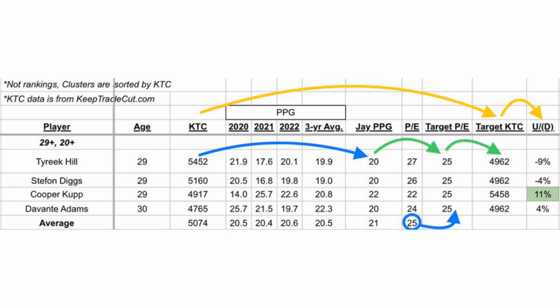So I do that for everybody. This is a tiny little sliver of the market, right? We're just comparing these four players to each other, and that's how we're coming up with a valuation, because we think they should all be valued similarly. So using that, you can see that Cooper Kupp looks like he's 11% undervalued, or there's 11% upside to his KTC, and Tyreek Hill looks like he is 9% overvalued. That's what that last column in the chart means.